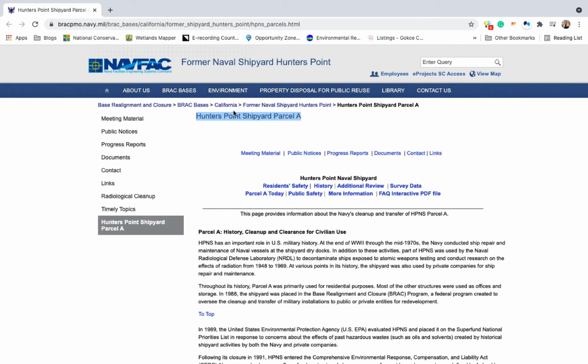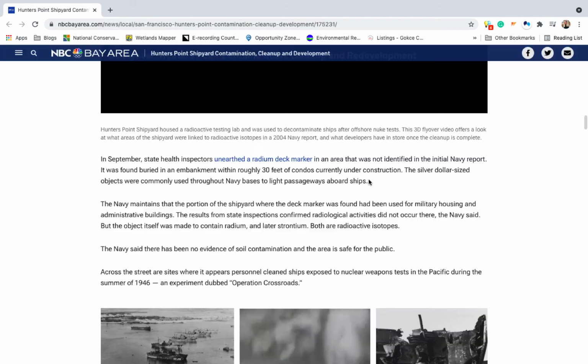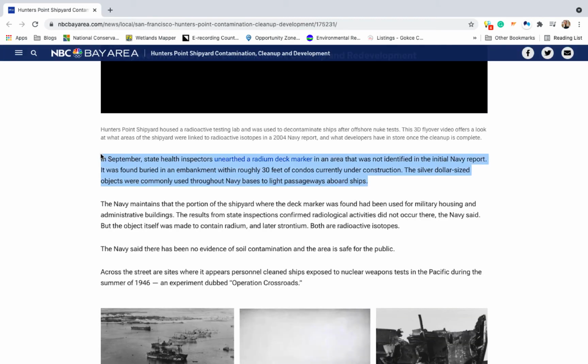One of these areas, dubbed Parcel A, was transferred to the city of San Francisco for redevelopment into housing. The Navy contended that Parcel A was used for military housing and that there is no evidence of soil contamination in the area. Yet it was in this area that the radioactive disk was found.